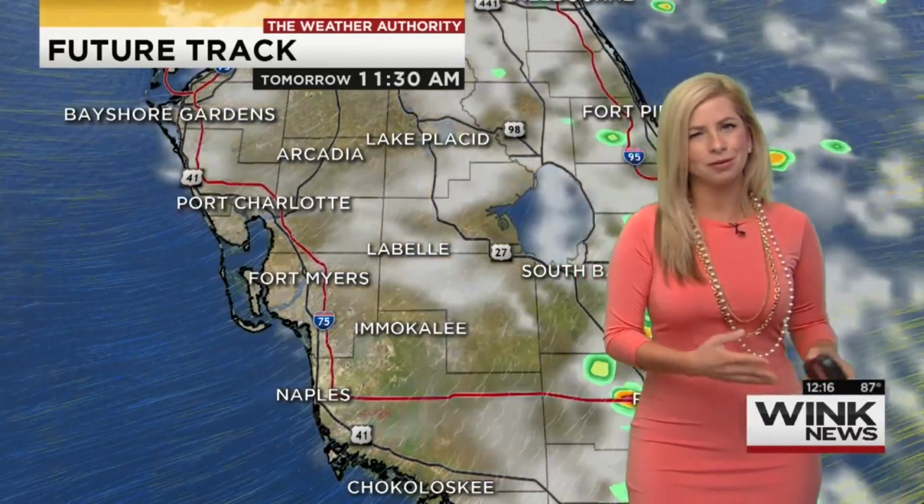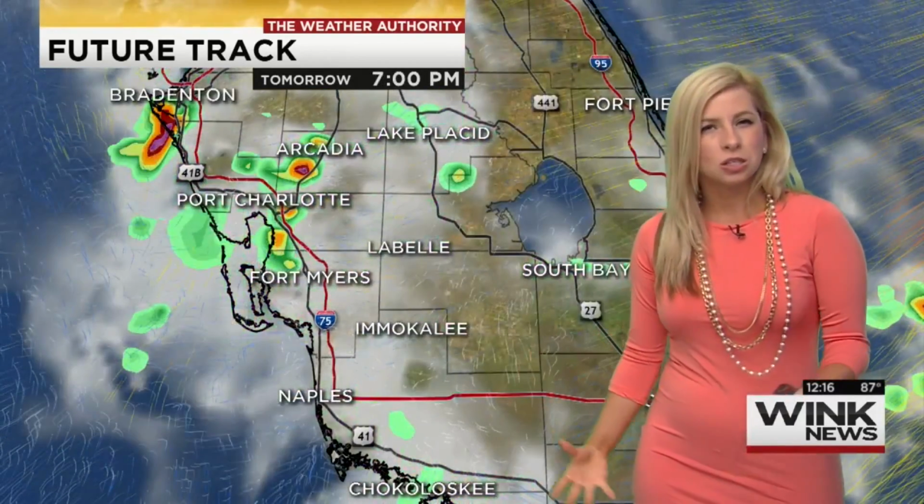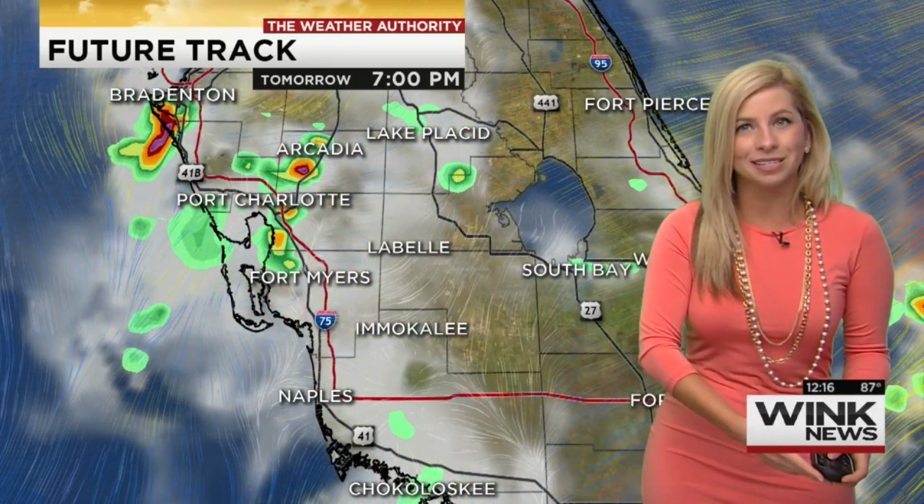So your Wednesday commute should be just fine in the morning. The afternoon and evening, though, once again, as usual this time of year, showers and thunderstorms start to build and increase in coverage through about sunset. After that, things quiet down. It's hot. It's July, 90 in Lehigh Acres, 87 in Fort Myers, 90 in the Cape.